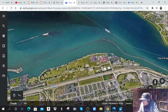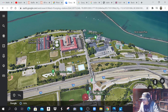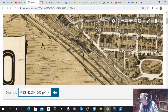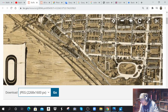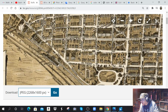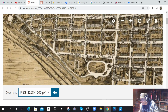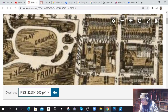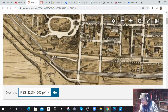Now, here's where we are. And I say the foot of Porter because that's Porter Avenue right there. Okay, and for reference, let's see if we can't get Porter Ave. Okay, there goes Front Ave. That's why it's called Front Park. And there was Niagara Street. Okay, that gives me an idea. Where's Porter? There's Porter. Okay, there you go. There it is.